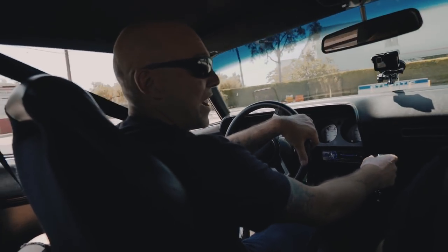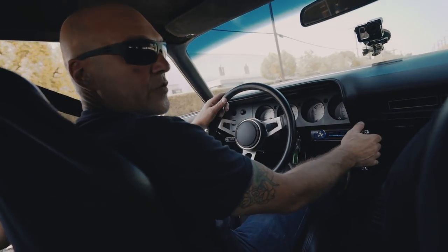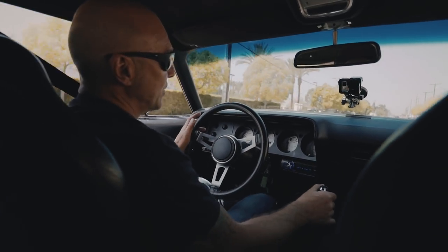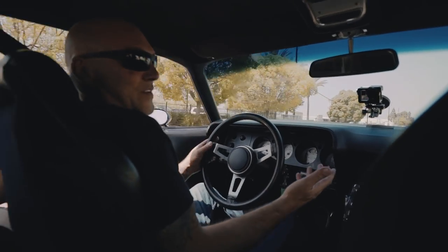Got to be somewhere close matching in torque, right? Wouldn't you say that's probably in the 700 range torque? But I love it too, because this car, you can pound on it, but it's just cool to cruise too. Oh my God, look at this thing. Go for a nice drive.